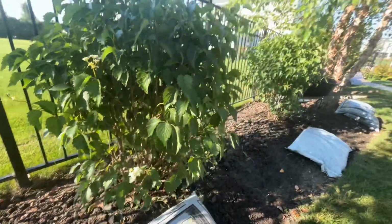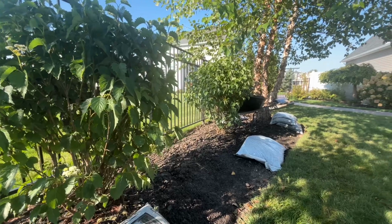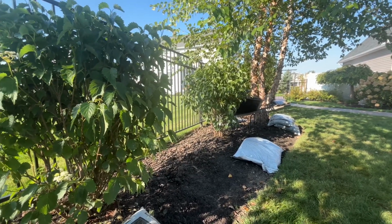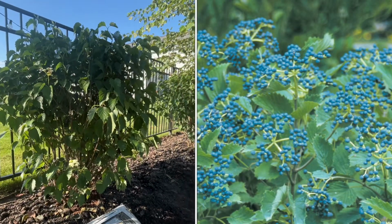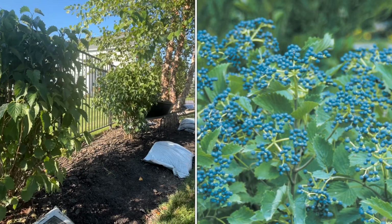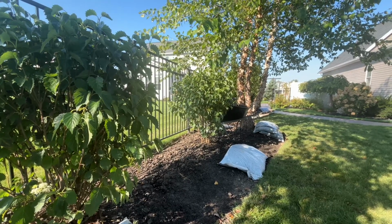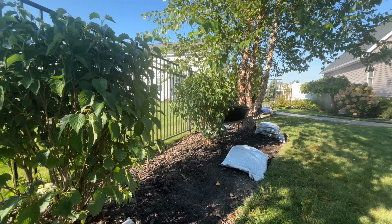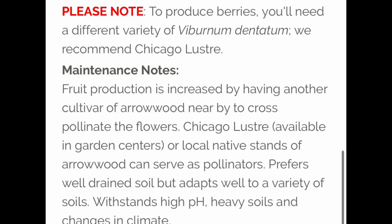And I do know that you need another viburnum in order to have this viburnum produce the blue berries. And they're not like the blueberries you eat. They're just little blue ornamental fruits that appear on the bushes in the autumn season. I was looking on the Proven Winners website. It looks like there was some mention of this Chicago Luster as a possible pollinator if it's planted nearby.